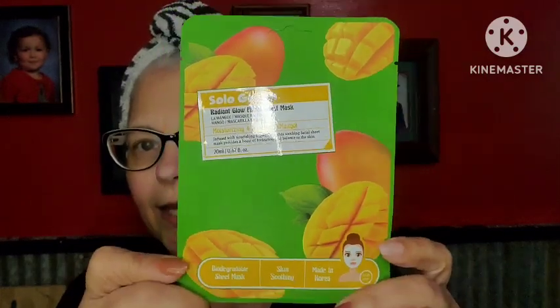There's the package. And let's see. Leave on for 20 minutes. Simply apply the mask to your face. Relaxing, rejuvenating experience. Okay, ooh, my glasses are fogging up.